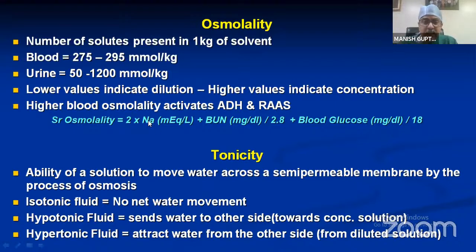The major share comes from sodium ion, whereas BUN and glucose, they of course contribute to the osmolality, but as they can cross the cell membranes, their contribution gets very much reduced in this particular osmolality measurement. So it is the sodium mainly which constitutes the osmolality of any given solution or blood.